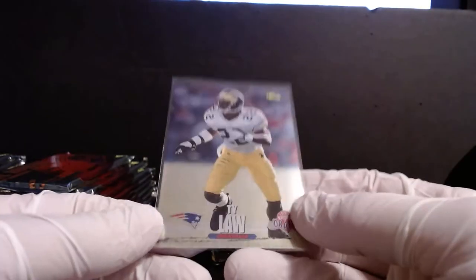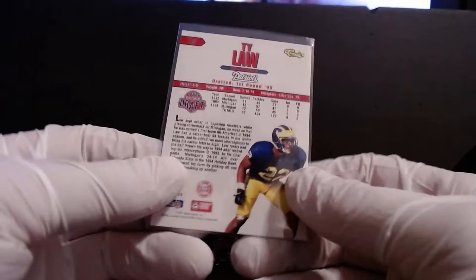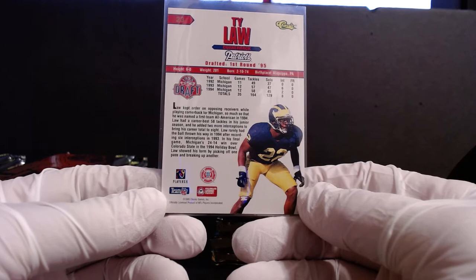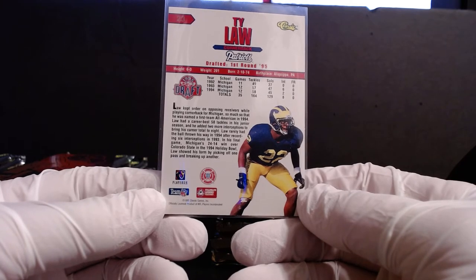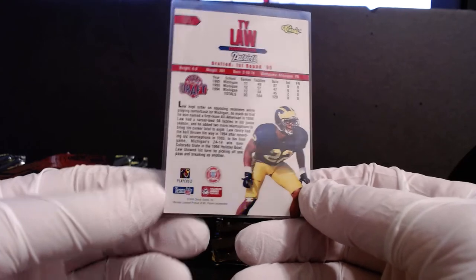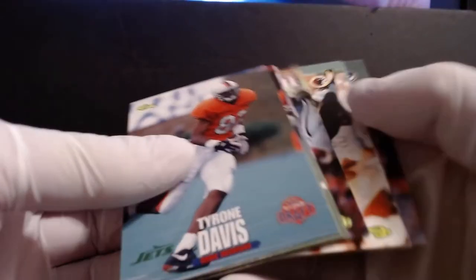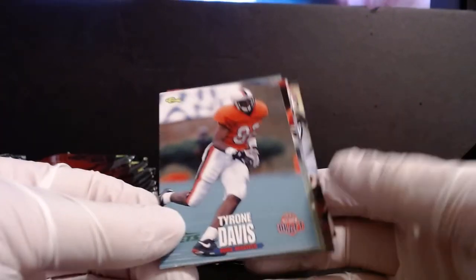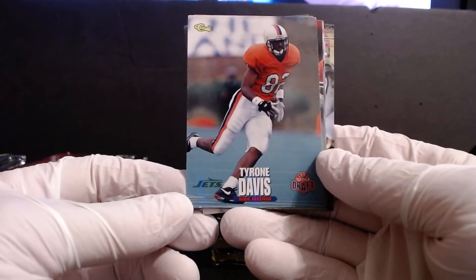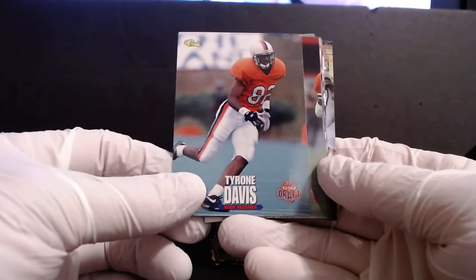Ty Law, new ink drafted, and here's a look at the back. So Ty Law drafted first round 95, from Michigan, and so on. Got his college, all that good stuff. And then we have Tyrone. I'm just going to say the first name. Tyrone went to the Jets.